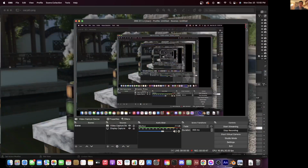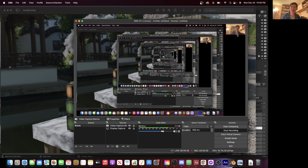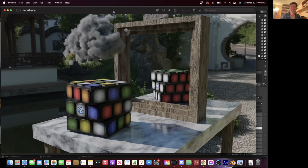But on December 8th, at the end of the quarter, they had us turn in our final projects, which was supposed to be a fully rendered, high definition, ray traced image of some Blender scene you'd created. So I want to show you my final project. Are you ready to take a look? 3, 2, 1, go! Oh, that didn't really work because of the whole OBS window thing. But anyway, oh yeah, this is my final project, and I'm really happy with how it turned out.